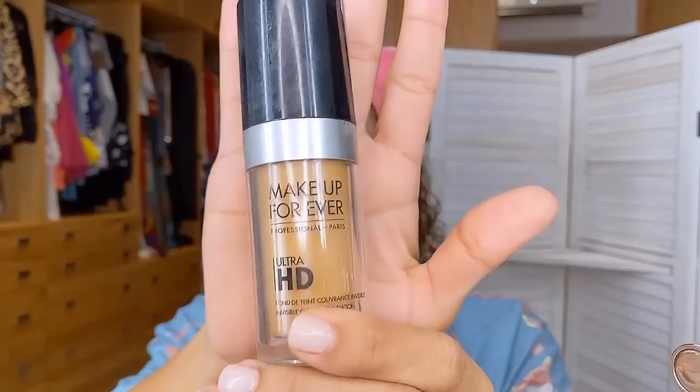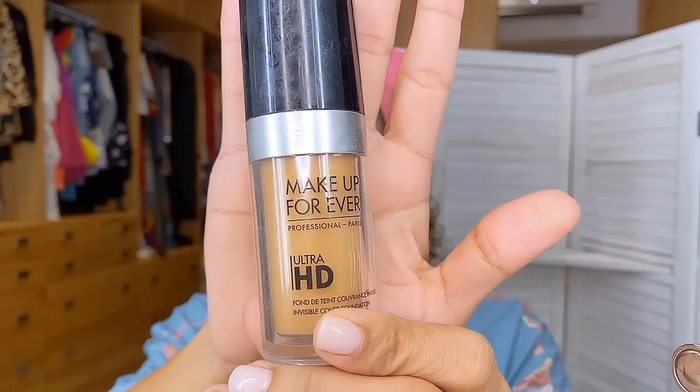Beautiful. All right, now when I'm doing a more evening look, or I'm going out and I have the time, I actually go for a liquid foundation. I use the Makeup Forever HD. I believe they've changed the packaging. I haven't been to a Sephora in a while. I haven't gone out in a really long time.